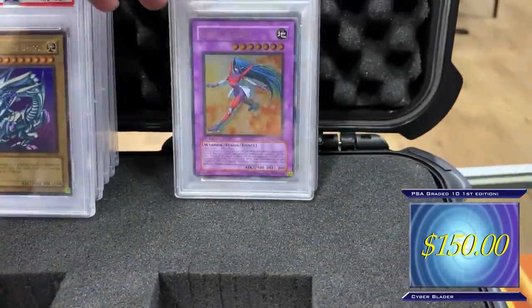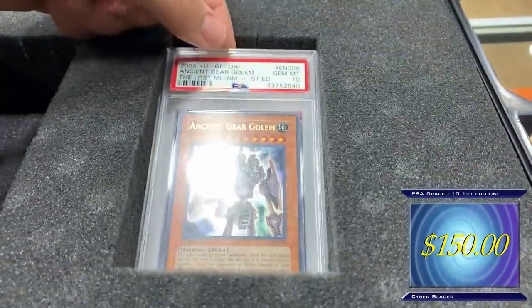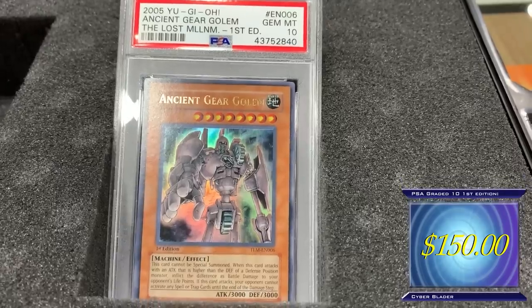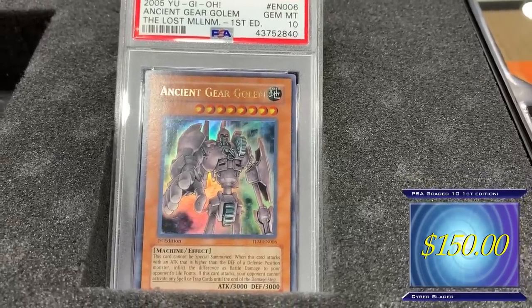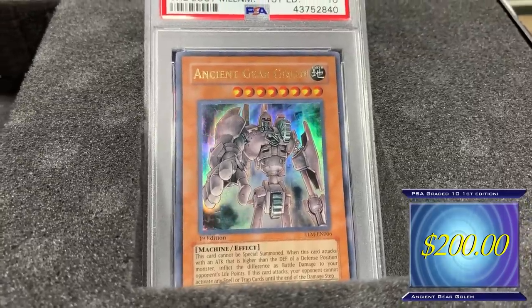All right. And then next, my man. Ancient Gear Golem, first edition, graded 10. This is an interesting card. So ultra rare, I believe he's worth kind of that $150 to $200 range, graded 10.